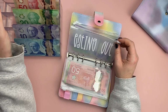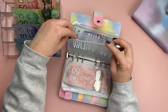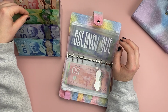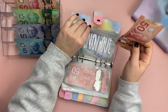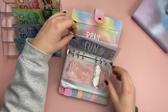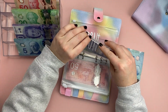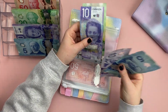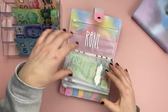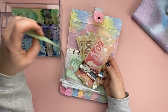So I do still use credit cards. I'm just very diligent about making sure that I take the money out of my envelope so I don't overspend. I'm eating out, we'll be getting 50. What do we say here? Put a 50 in there. My fun envelope is getting 15. So that brings me to 45. And then rent will be getting half the amount for the month, which is $375. So I got $350, $75.